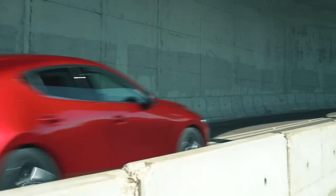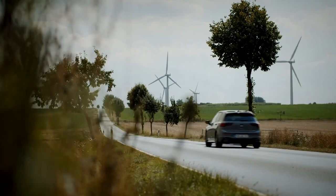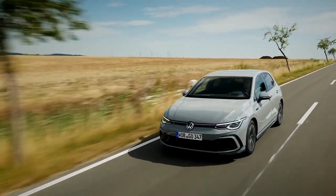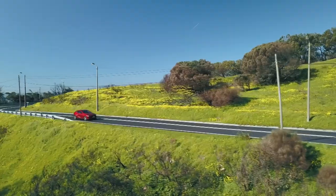Sadly, then, the Mazda 3 misses out on the top spot in this class, and with the new Volkswagen Golf now on sale, it's likely to remain a less obvious choice.